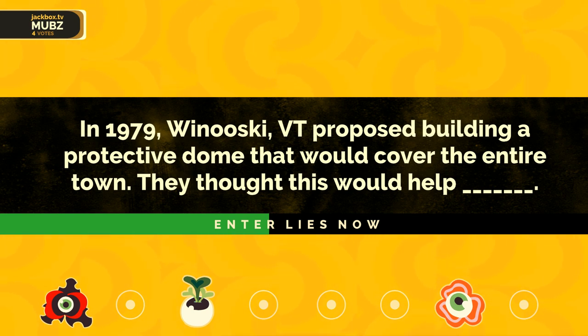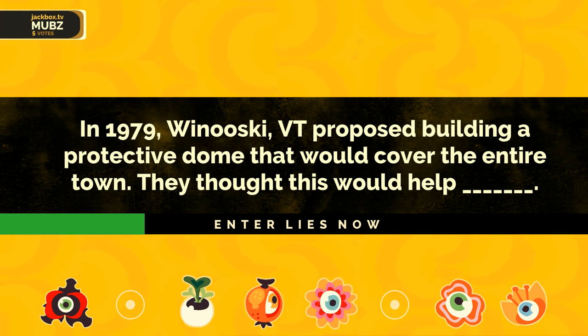Vermont, so they're probably trying to create a whole hot box for the town. Cooler resources, everyone. Yeah, they're like, we're just wasting... Marijuana here, people.